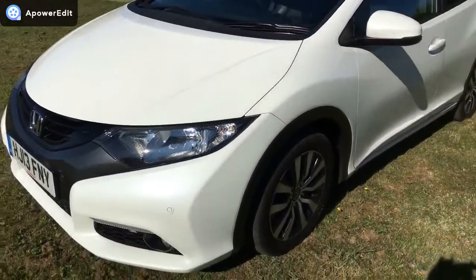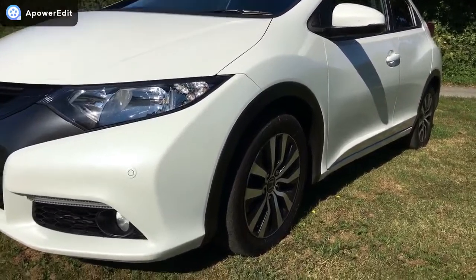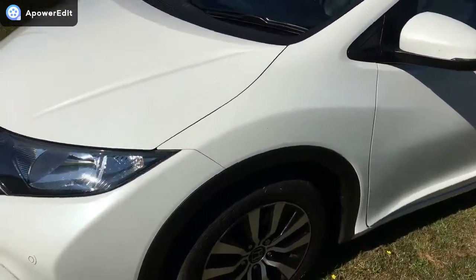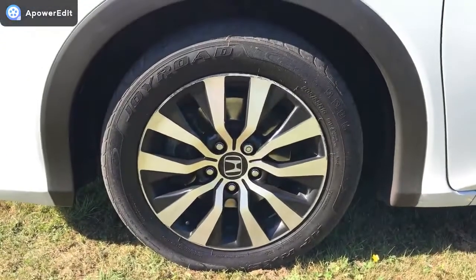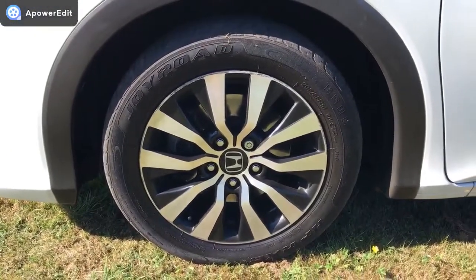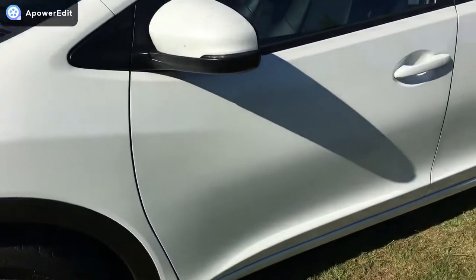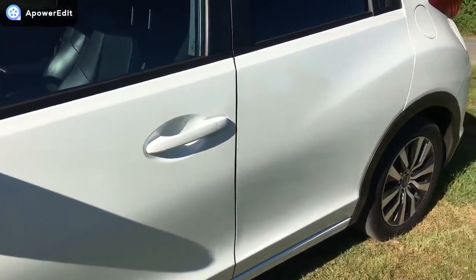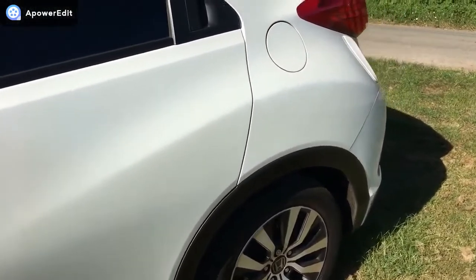Come down the near side of the vehicle first, but it's absolutely mirror smooth in the panel work. It really, really is. Front wing completely unmarked. Front near side alloy really good. There is a little bit of curbing just on the outside edge, hopefully you can see there, but near side alloy is always one that takes any of the bashing, unfortunately, by definition of course. But the panels are incredibly clean. It really is a very, very clean car, this.